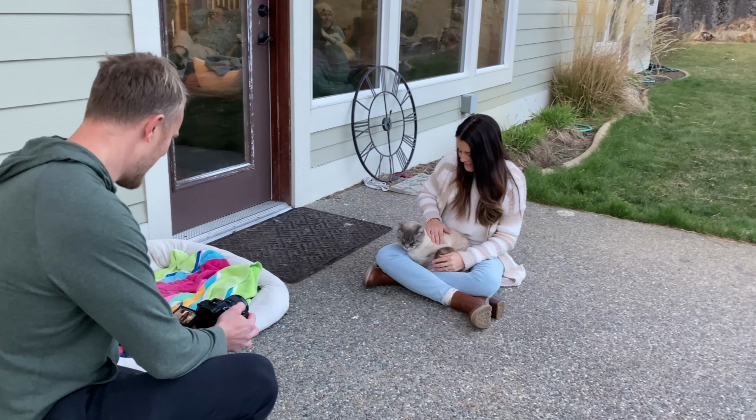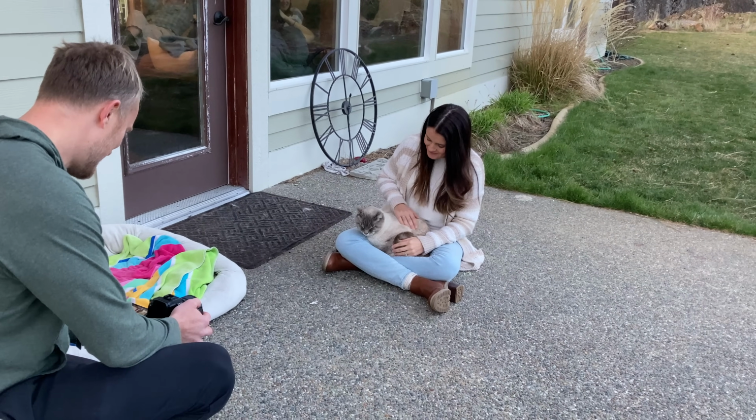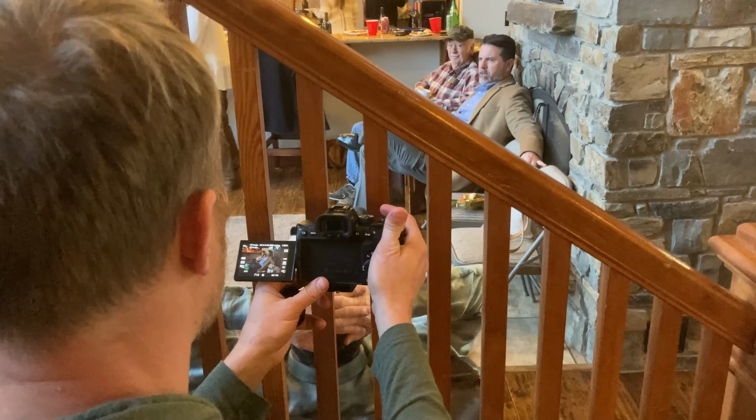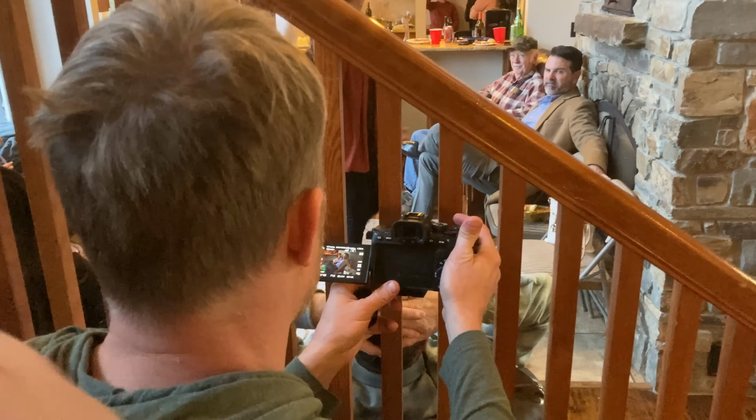Now with that being said, I've never had my A7S III overheat, and I've shot a lot outside in the glaring sun in 4K 60 and 4K 120, but maybe that's something that will happen to me in the future. I'm sure if you shot in 4K 120 in the blazing sun, then you probably would have heating issues.